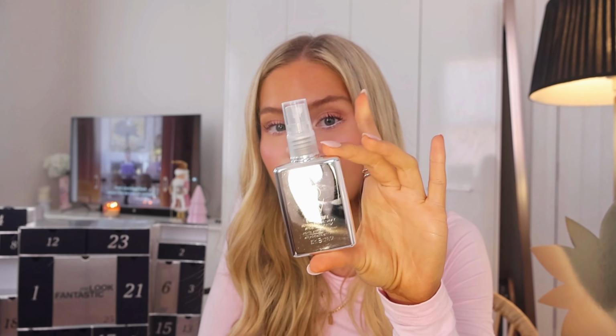Oh my gosh. Color Wow Dream Coat. This product was viral on TikTok recently and I've been dying to try it, but I wasn't sure if I wanted to buy a full bottle. So this is perfect. I can try it. Probably going to fall in love with it and end up buying the full bottle now.